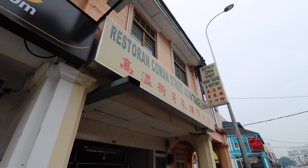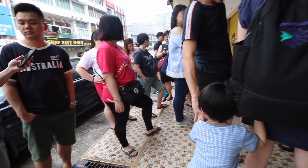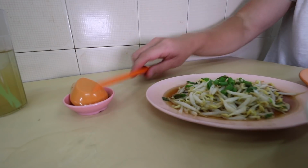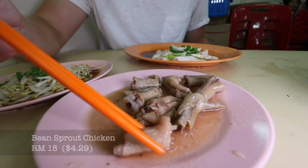Yo, I'm not kidding y'all. This is one of those places when you show up 15 minutes early, you are late. You're gonna wanna come about 25, 30 minutes early if you wanna get that first round. It's crowded here, there are a ton of people, and this smells too good to wait any longer. Let's dig in.